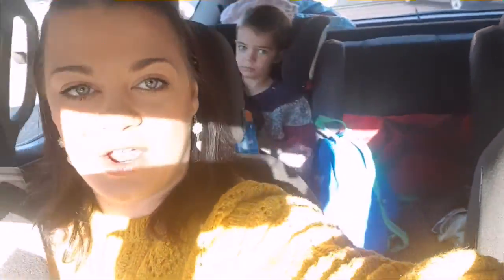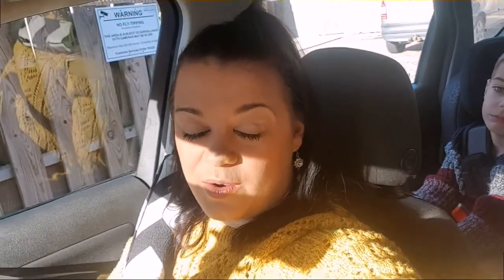So we're going to see a friend first. I'm sorry, the lighting's awful. And then we're going to go to Minnie's tea room, which is a kid-friendly tea room in Great Dunmow. It's really nice. I really recommend it. I'll show you what it's like there. And then we're going to go and watch the planes at Stansted, aren't we, Leo? And go and watch them take off.